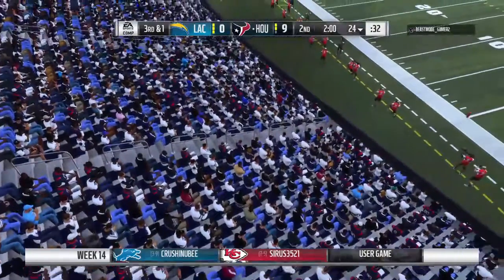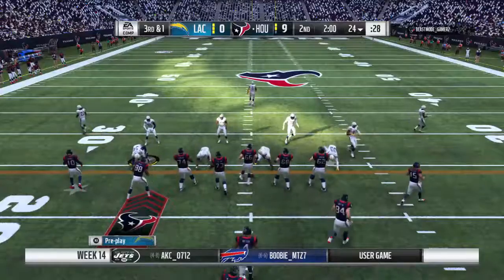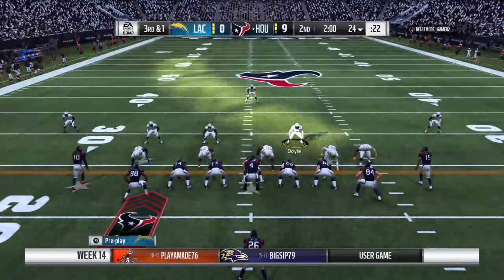Two minutes to go here in the first half. We're back to Houston after this timeout. They had the catch on 2nd down, but it didn't help at all, and now they're looking at 3rd down here. Back 22! Back 22!